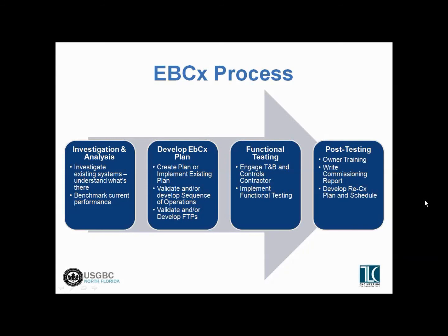We develop an existing building commissioning plan where we create the procedures and the forms, testing protocols in which to go through and systematically test and verify all of the equipment and the systems to make sure they're operating the way they were supposed to. One of the things that's different from new construction commissioning is there's not a contractor or subcontractor on board, so you typically have to engage a test and balance firm and a controls contractor to help with the verification, verify the airflows and water flows, and help make changes to the controls programs.